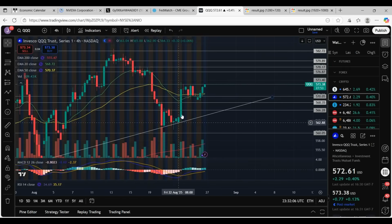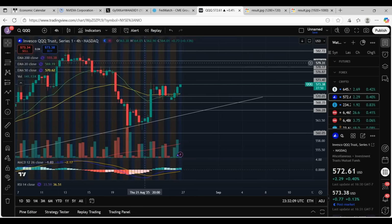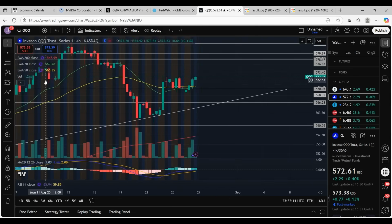On the QQQ, we have a cup and handle. We look bullish on the 4-hour and the daily time frame on the QQQ. Now, if we lose 570, we could turn back down towards this trend line. If that fails us, we have to lose 565 to turn more bearish. As long as we hold this, we're going to be favoring essentially 578. If that breaks, we're looking for 580 plus.